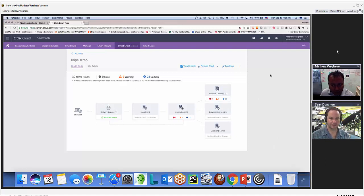So, a couple of things here. The first thing is the checks themselves run between 5 a.m. and 12 a.m. and 5 a.m. local DDC time. Okay. How do you run a check?